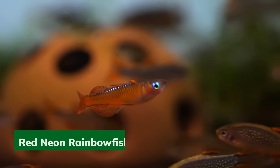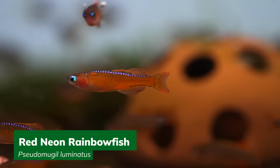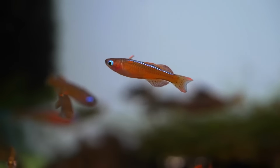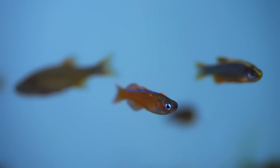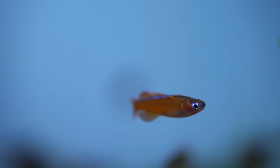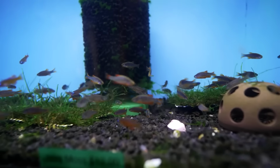Last on my list, I've got red neon rainbowfish. It's a Pseudomugil, not that hard to breed, takes forever to raise. They look absolutely amazing. They're one of the best looking fish in my opinion, just all together. I love them. They're anywhere from 10 to $20 probably a piece. And the males are prettier than the females. They will jump out of a tank if you don't have a closed top. But if you put in some floating plants and that kind of stuff, they'll be laying eggs.